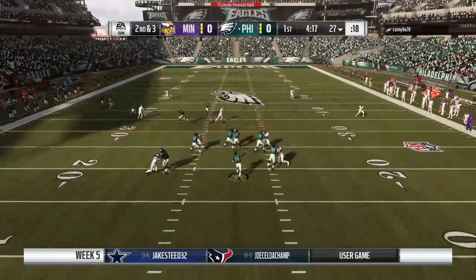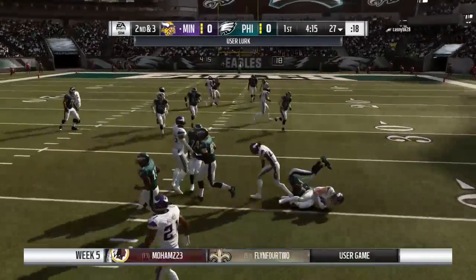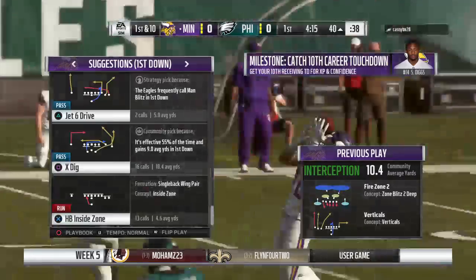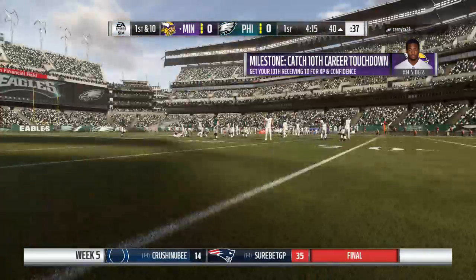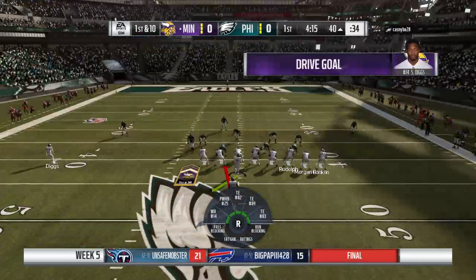On 2nd down, here's Wentz. And he fires one that's intercepted. Picked off at the 40. And they are going to set up shop at the 40-yard line. They told us repeatedly earlier in the week in our meetings, we need some plays from our defense here on the road early.